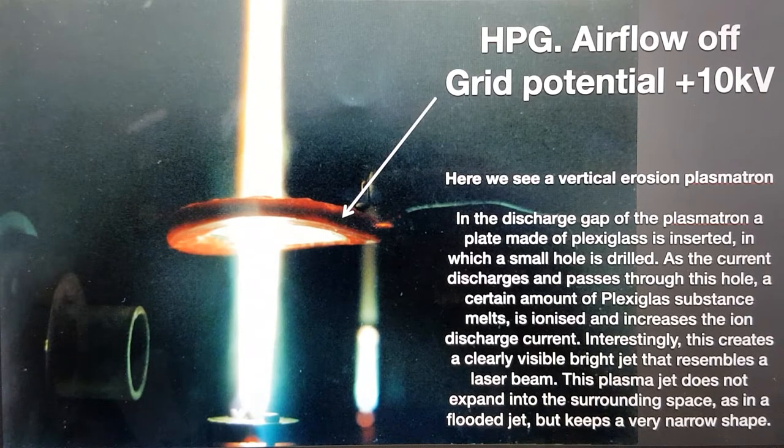kV. Here we see a vertical erosion plasmatron. In the discharge gap of the plasmatron, a plate made of plexiglass is inserted, in which a small hole is drilled. As the current discharges and passes through this hole, a certain amount of plexiglass substance melts, is ionized, and increases the ion discharge current. Interestingly, this creates a clearly visible bright jet that resembles a laser beam. This plasma jet does not expand into the surrounding space as in a flooded jet, but keeps a very narrow shape.